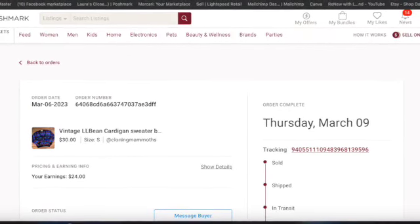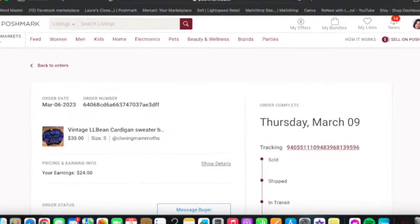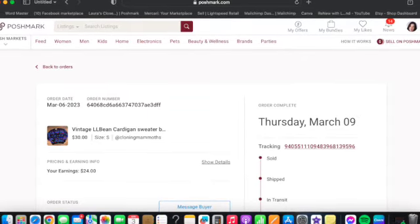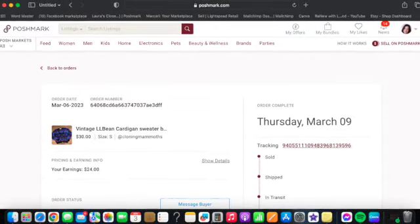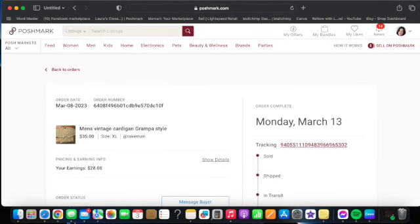This I only had for a couple of weeks. It's a vintage LL Bean cardigan sweater. I sold it for $30. It was really cute. I was surprised it flipped so fast, but it did. Sweaters slowed down in March, but that one went right.